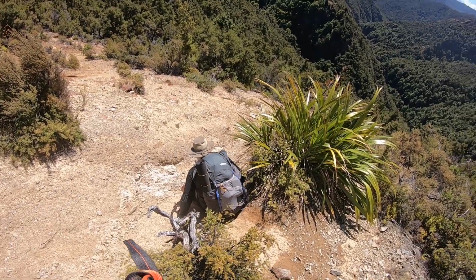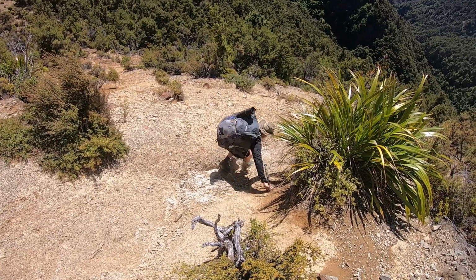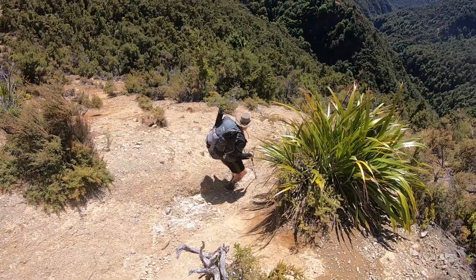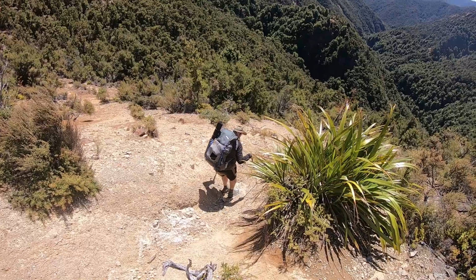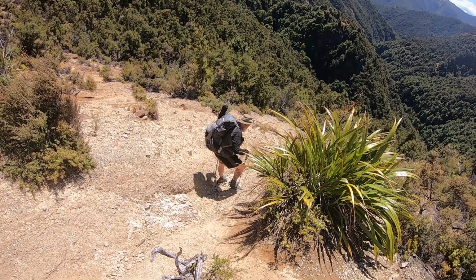You sure this is the one? Yeah, it is, man. See, there's a marker behind us. If you stopped and just turn around, I need to get your confidence. See the marker? Yeah, okay.